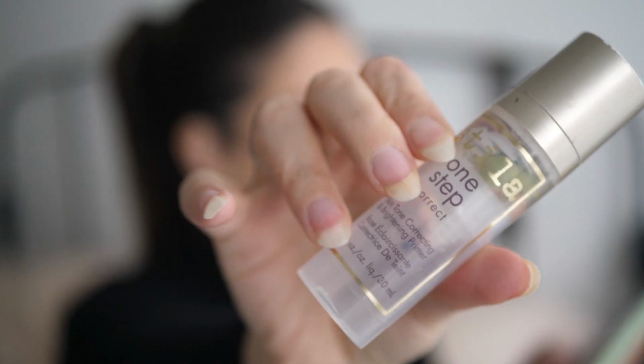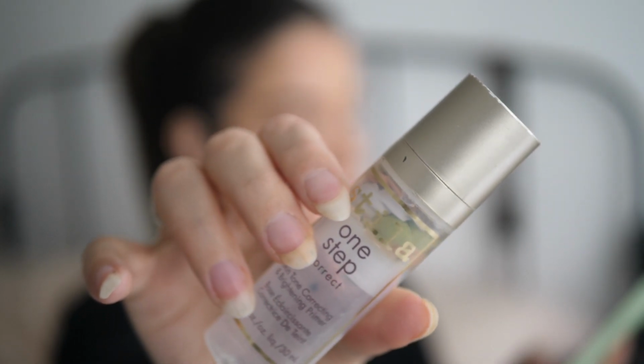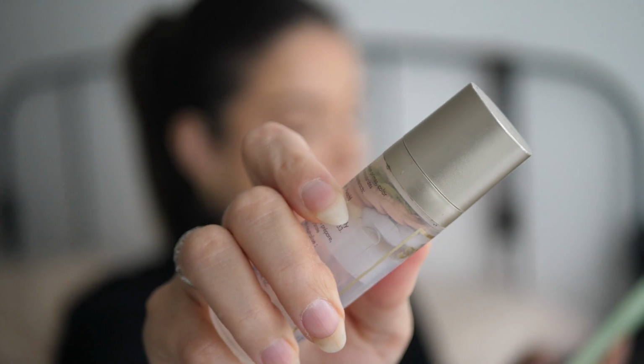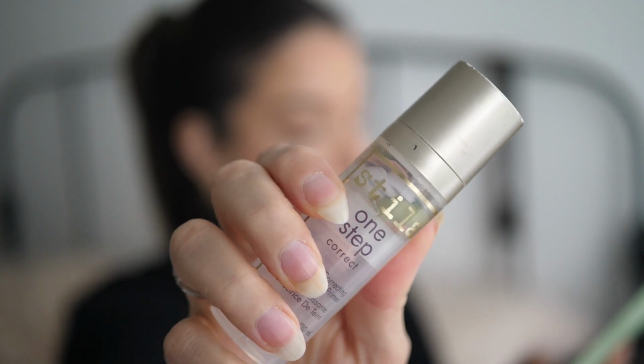Another product that I used a ton of this year, I almost went through this entire one, is the Stila One Step Correct Skin Tone Correcting and Brightening Primer. I don't know if you guys can tell in the close-up, but it actually has 3 different colors. There's a lavender tone, a peachy tone, and a green tone. So it's really great for color correcting, but I also really love it for smoothing.